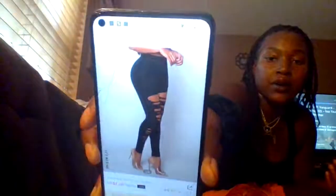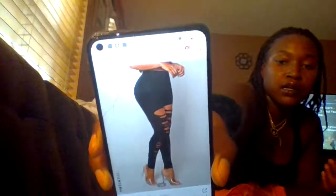And that's real, real cute. And then let me show y'all these pants, because these pants look like more of a leather material, the ones I was talking about on here. But they're still cute, you know, I guess I'm still going to wear them.